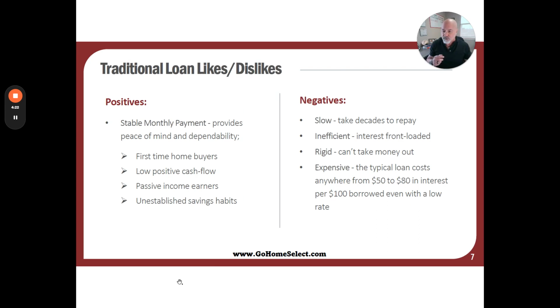Let's dig in. Now, traditional loans have some benefits. They're not all bad, right? They create a stable monthly payment. You know what your payment is every month. For first-time home buyers, people with low cash flow who are just eking by and have just about enough money to cover the month, passive income earners where money is just kind of floating in, and of course people who don't have established savings habits yet, people who haven't really shown the ability to handle their finances, a traditional mortgage is probably appropriate.